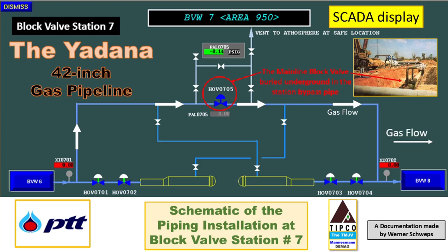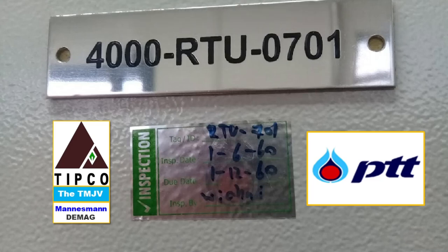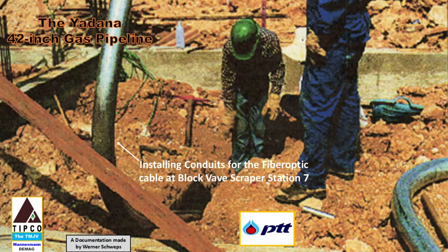Now I am presenting a SCADA screen display for block valve scraper station number 7, which illustrates schematically all the major piping installations completed by us, the Tasco Mannesmann joint venture. I have included in this schematic a picture of the installation of the buried mainline block valve from March 1998. This station display is formatted as a piping and instrumentation diagram. We have installed remote terminal units, RTUs, to monitor pressure both upstream and downstream of the mainline block valve. For this, we installed the connecting cables in conduits as shown in the picture.